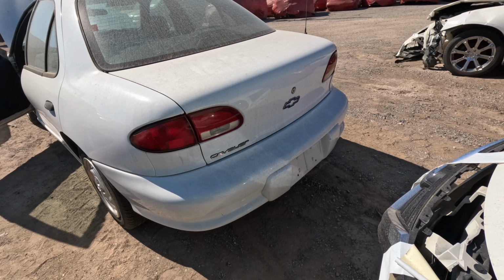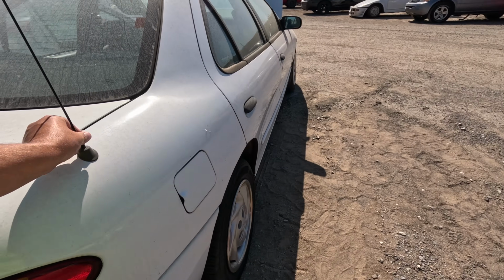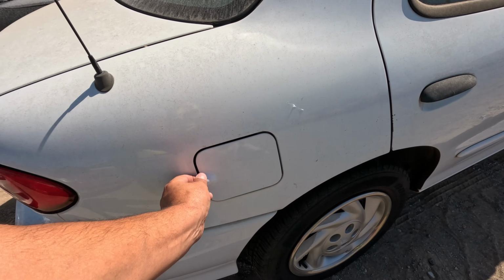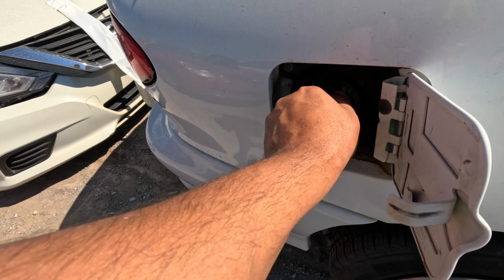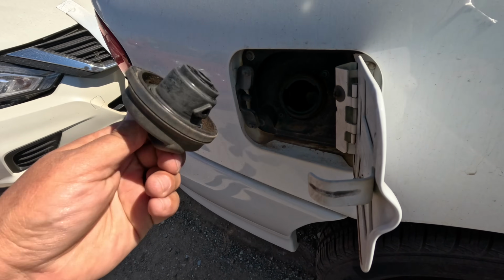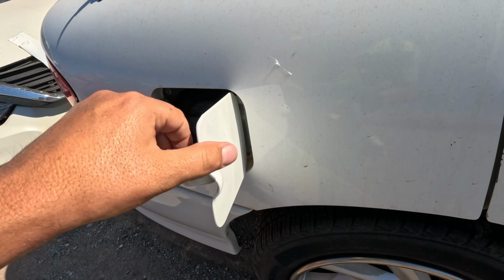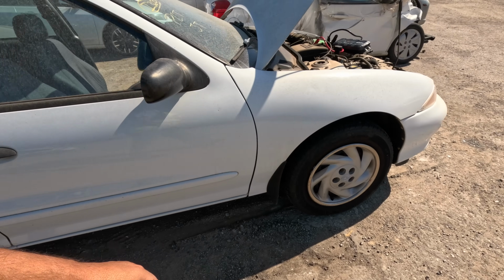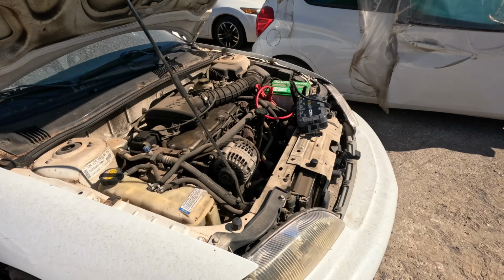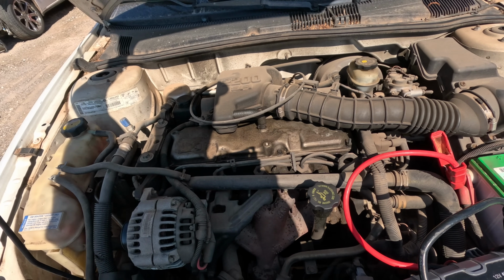No smoke. What a trooper, man. What a trooper. I'll bet she sat for a while. Gas smells fine. Maybe not. Maybe I'm wrong. This is in phenomenal shape. Listen to her run. It's one of those cars nobody's gonna want, you know?